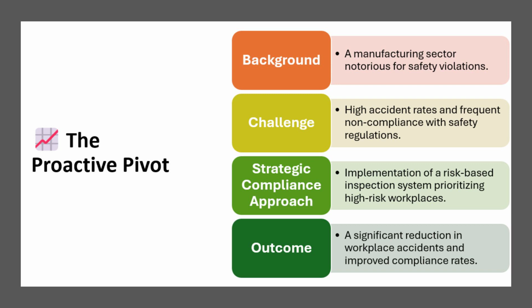As a result, they are able to identify and address safety violations more quickly, leading to improved compliance rates overall. In conclusion, the implementation of a risk-based inspection system in the manufacturing sector has resulted in a significant reduction in workplace accidents and improved compliance rates. This strategic compliance approach has allowed regulators to prioritize high-risk workplaces and allocate their resources more effectively. As a result, workers are safer and employers are more likely to comply with safety regulations.